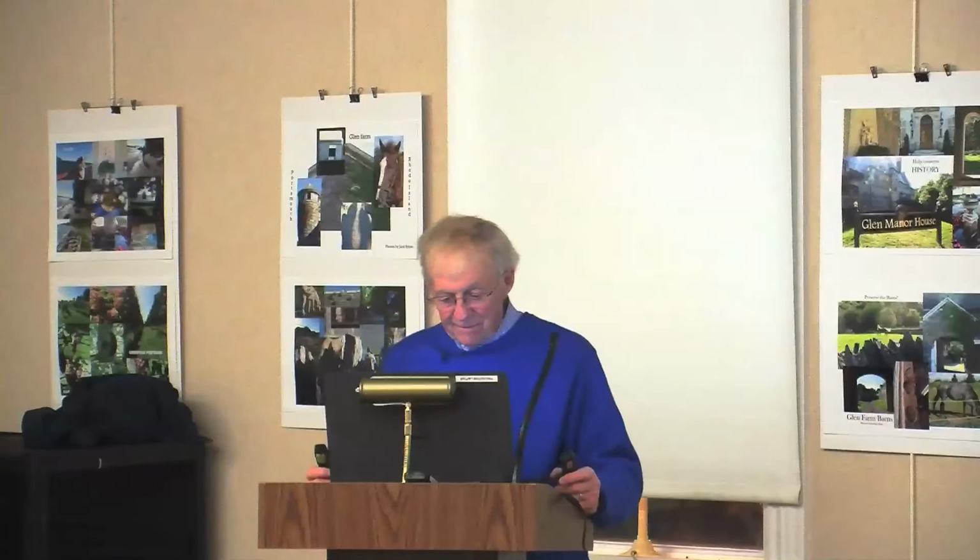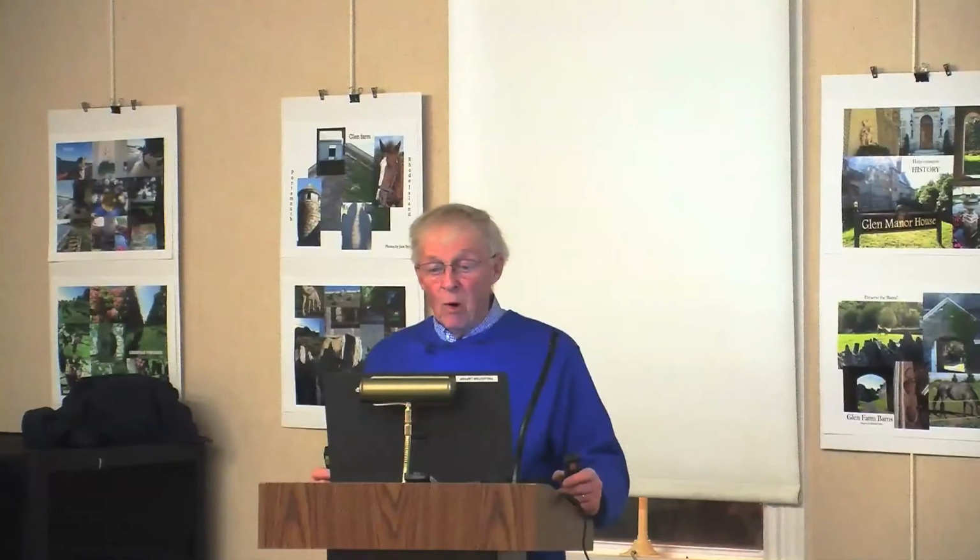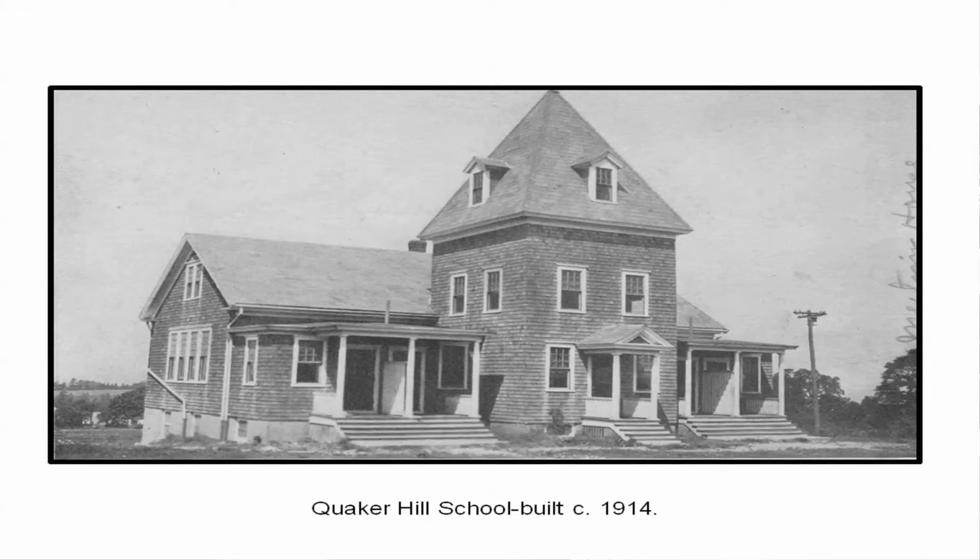And another one was used by the Public Works Department, on Schoolhouse Lane, aptly named. And it was just torn down maybe about 10, 15 years ago. But you can see there are different entrances, and believe it or not, in 1914, they had separate entrances for boys and girls, and separate cloakrooms, and I guess they probably had separate places to work outside. And outhouses. Outhouses, there you go.